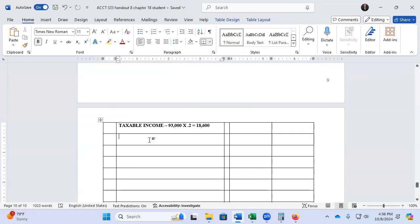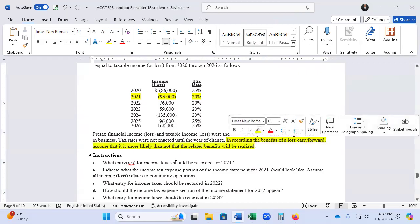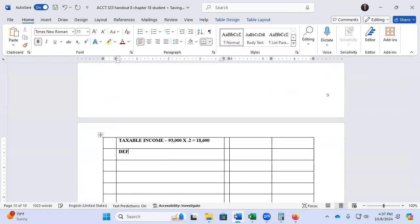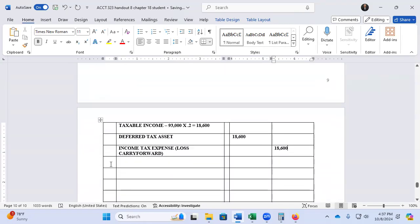So when we have a loss carry forward, we have to look and say, okay, what amount are we going to be able to recognize? And so, in recording the benefits of a loss carry forward, assume that it is more likely than not that the benefits will be realized. Okay. So, we record a deferred tax asset, and that equals 18,600. And then we have income tax expense, and this is a loss carry forward of 18,600. That's part A and part B.